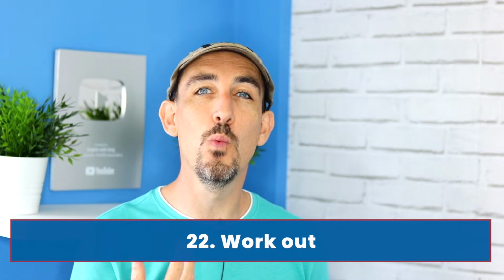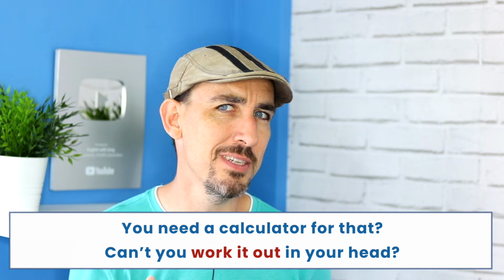So the word figure is like a number. A number is like a figure. And out is like output. Yeah, like when you type in a calculation on your calculator, the answer is the output. So, figure out. It's like a calculation to solve the problem that you have. That's one way of remembering this phrasal verb. Figure out. And a synonym of this is work out. You need a calculator for that. Can't you work it out in your head?